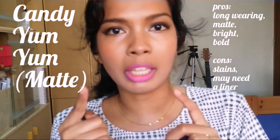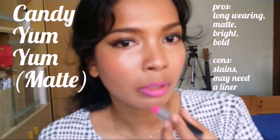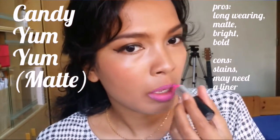It has a tinge of purple in it. I am not sure if the camera picks it up, but in real life you can see that it's a little bit more purple toned, a bit like a mauve.